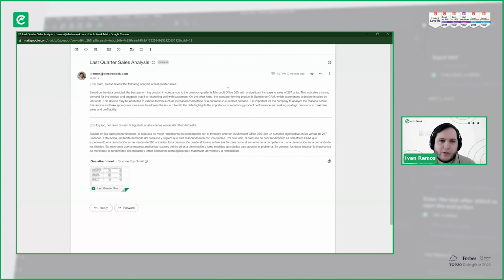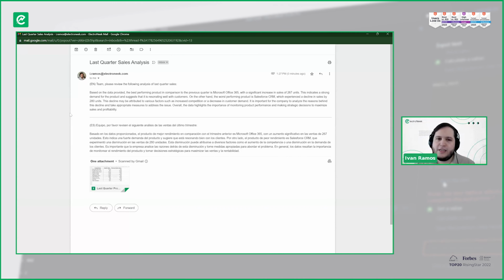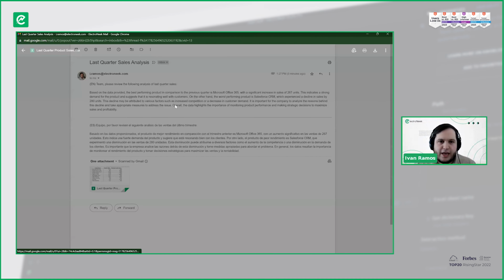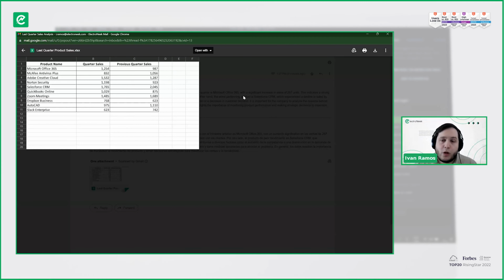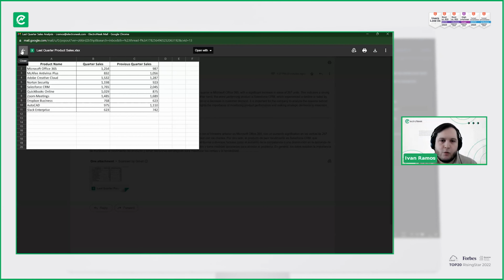So as we see, we have a small introduction to the analysis, and then the analysis itself, which of course was generated fully by the AI with the insights that we asked for. And then we have the same information in Spanish down here, and the file itself has been attached. It doesn't have the new column because that column was just for us to provide to the AI. We didn't modify the original file. We just added that within our workflow.